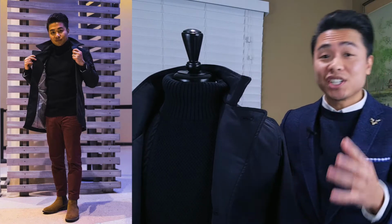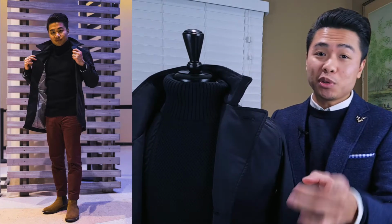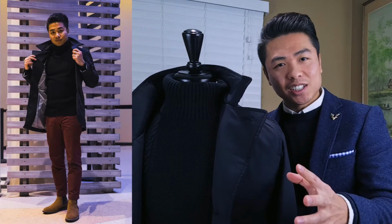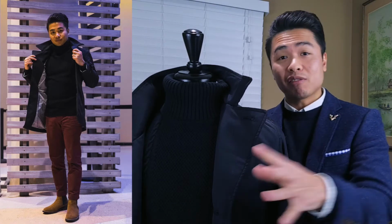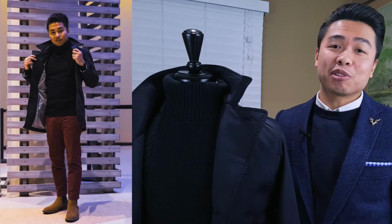I got some burgundy chinos and some sweet suede Chelsea boots from Thursday, but it's a very relaxed look, really casual, cool look, but it's still refined and elevated. And so it's part rakish, part refined. You really can't go wrong with that blend.